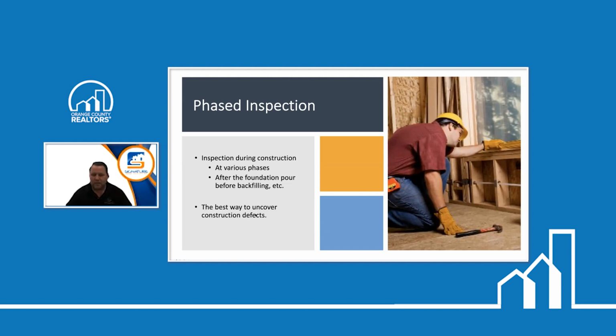Again, we don't do that, but a lot of banks have contracts with inspectors that will do these phase inspections. They basically just tell you when you need to go out there, and the inspector has a list of stuff that they're going to cover, and then they report back to the bank.